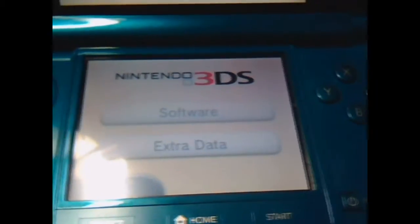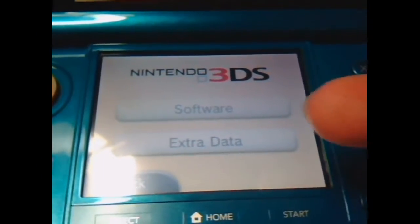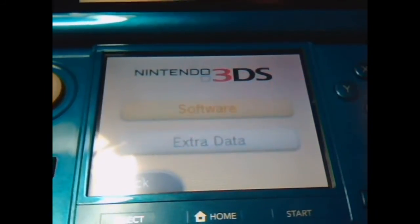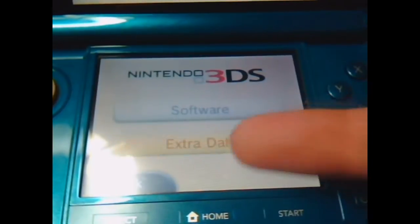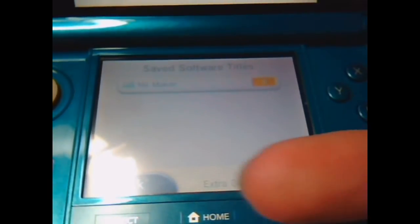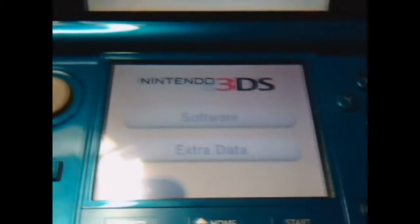No clue why my headset just turned off automatically. Gotta say, this thing's a piece of crap for as good as the name Logitech is. Okay, let's see. Of course, I don't have anything downloaded because Nintendo is a turd. Got Mario Maker, but that isn't anything worth it.